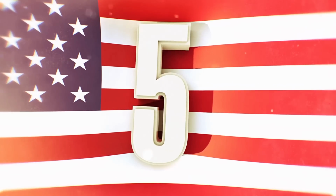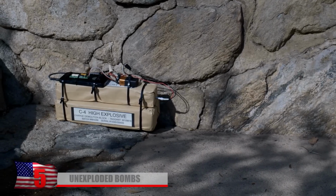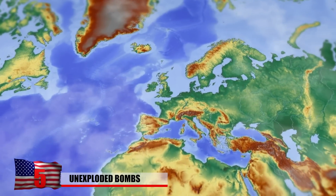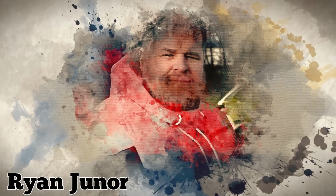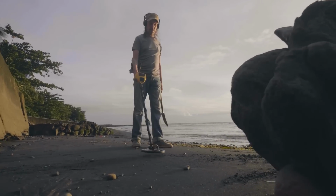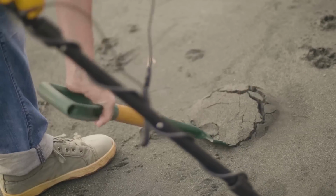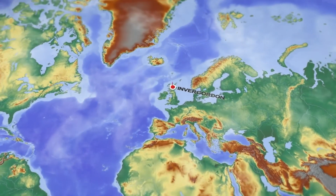5. Unexploded bombs. Undetonated bombs from both world wars are still frequently being discovered in the United Kingdom and elsewhere in Europe. But it wasn't something amateur metal detectorist Ryan Jr. expected to find during one of his first treasure hunts in early 2023. The 39-year-old had just bought a metal detector 3 days earlier when he joined his teenage son and some friends on a search for buried valuables in the Scottish town of Invergordon.